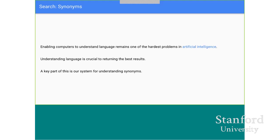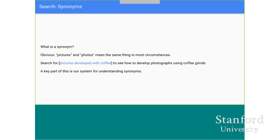We have a very native entry point to search where you can either say or type anything you want, and very often the natural thing to say or type is by speaking in your natural tongue, in your natural language. So in order for us to understand these queries, we need to be able to rewrite them into a language that generalizes and we can understand. So synonyms is a big part of that. So what is a synonym?